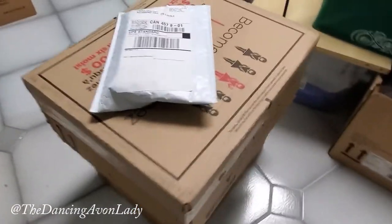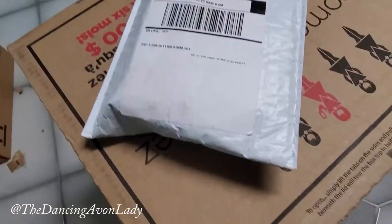But let's get this unboxing started, shall we? So today I only have two cases, plus I have a package. I do have two more cases upstairs, which are two cases of brochures, because the Campaign 20 brochures were a little bit late. Let's get this all started.